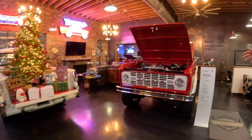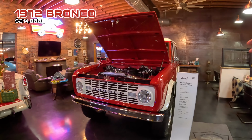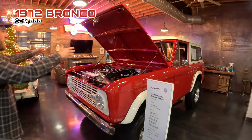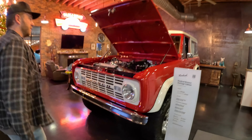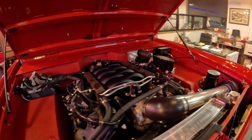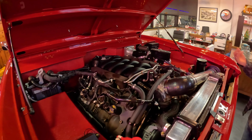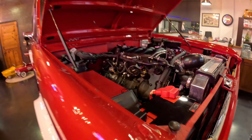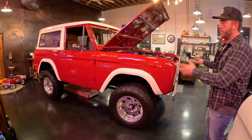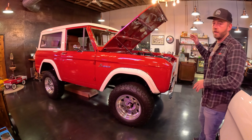Right up front, just in time for the holiday season, red and white '72 Bronco done by Kindred Motorworks. Check out this massive Coyote motor under the hood. That's a Gen 3 Coyote. It's about 500 horsepower. These come equipped with everything. So air conditioning, power steering, power brakes. These trucks are maybe over-engineered.